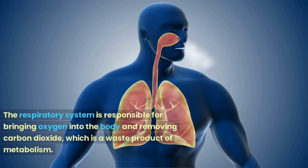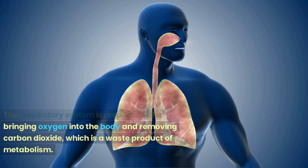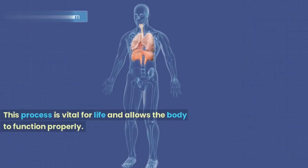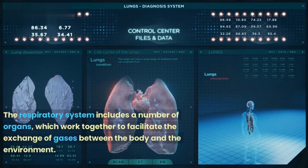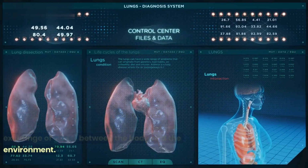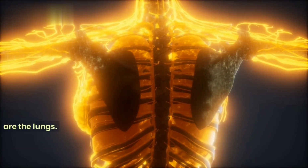The respiratory system is responsible for bringing oxygen into the body and removing carbon dioxide, which is a waste product of metabolism. This process is vital for life and allows the body to function properly. The respiratory system includes a number of organs, which work together to facilitate the exchange of gases between the body and the environment. The primary organs of the respiratory system are the lungs.